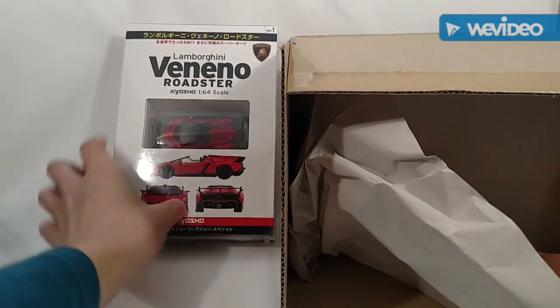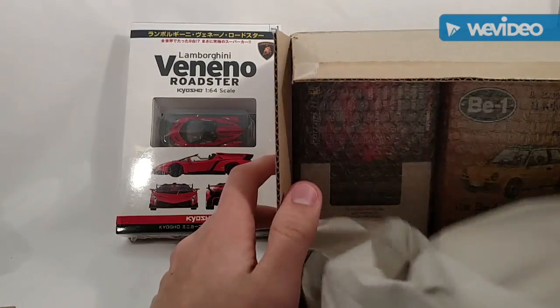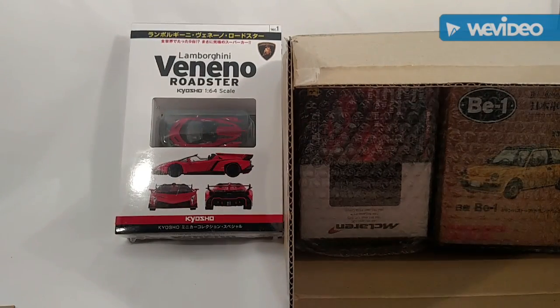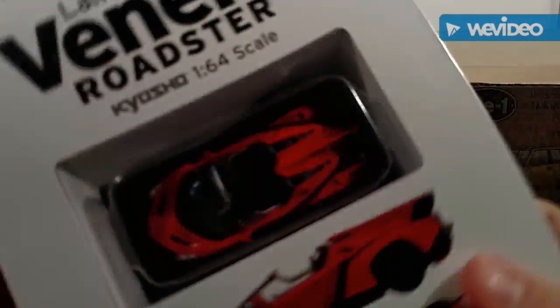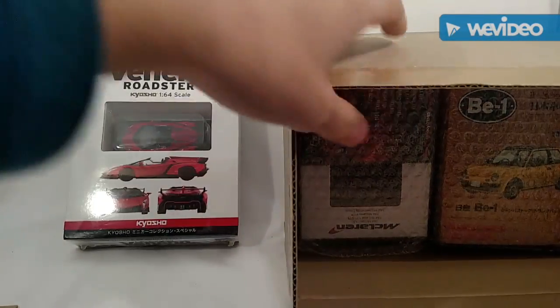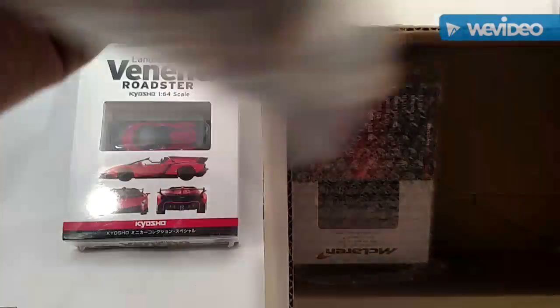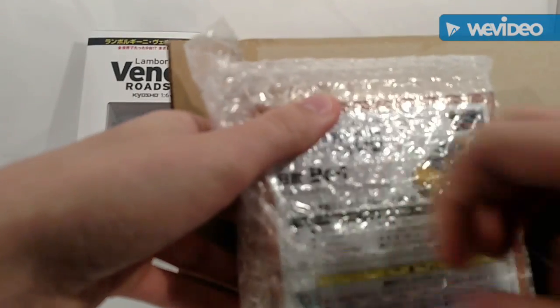The Kyosho Lamborghini Veneno Roadster in solid red. The normal release was matte red. But I decided I wanted something a little bit more special. And since I doubt I'll be getting a 1/18 scale Veneno, simply due to the AUTOart costing too much, and I don't like sealed models like the Kyosho 1/18 scale is, I figured I'd splurge a little bit and get that one. And since Japan Booster doesn't have the cheaper one, that kind of limits your options.